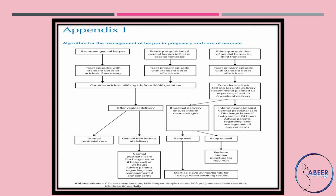Appendix number 1. Algorithm for the management of herpes in pregnancy and care of neonate.